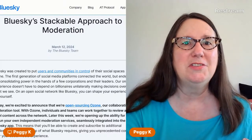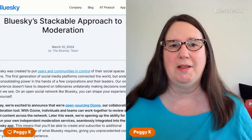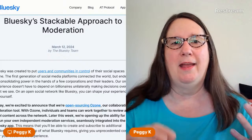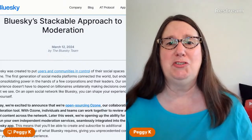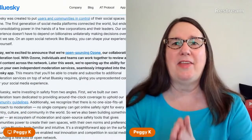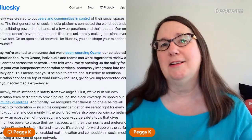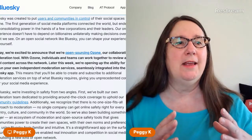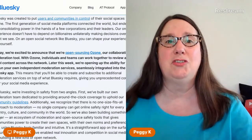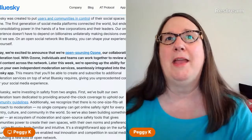that it offers what they call ozone. And ozone is a moderation tool that's collaborative and can be shared. So the idea, as I understand it, is that instead of relying on Bluesky to have really detailed moderation, you can instead use this ozone or use a moderation filter that someone created through ozone to make your own choices.